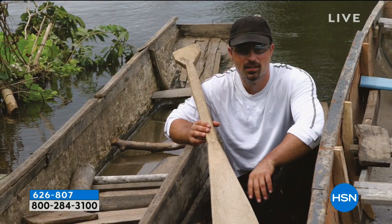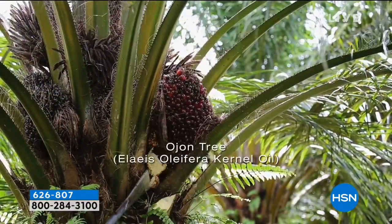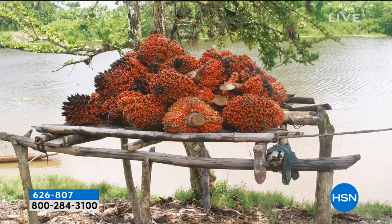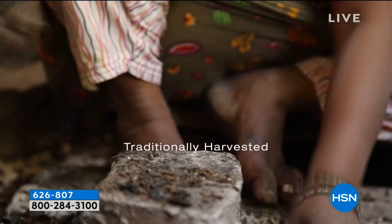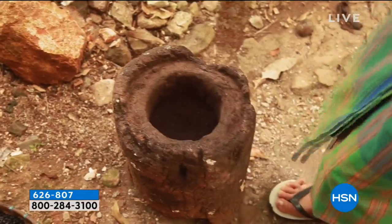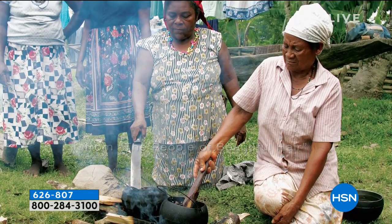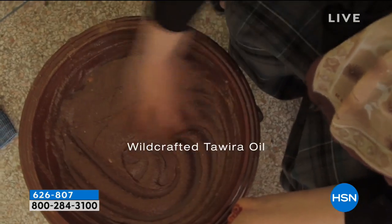Plus, we have the legendary Ojan oil. So we know with that oil, the longer it stays in the hair, it just treats it, it repairs it, it restores it, because it goes into the hair. A lot of oils just sit on the outside. This is one that penetrates, traditionally harvested the same way as it has been for hundreds of years. We've not changed a thing. This is why it's pure, it's potent. They even got named after it, the people of beautiful hair. Their hair is amazing, healthy, long. How do you achieve long hair?